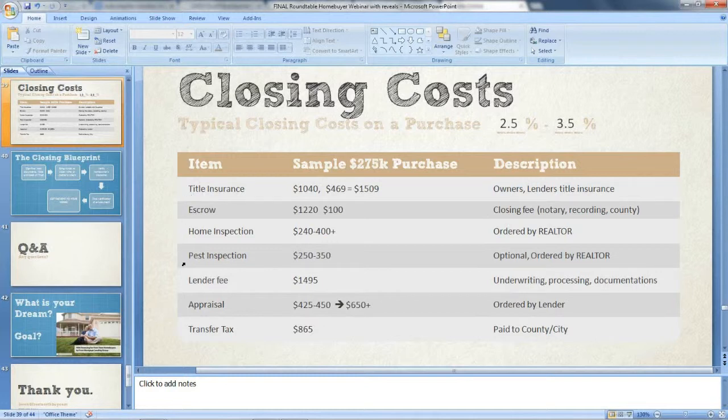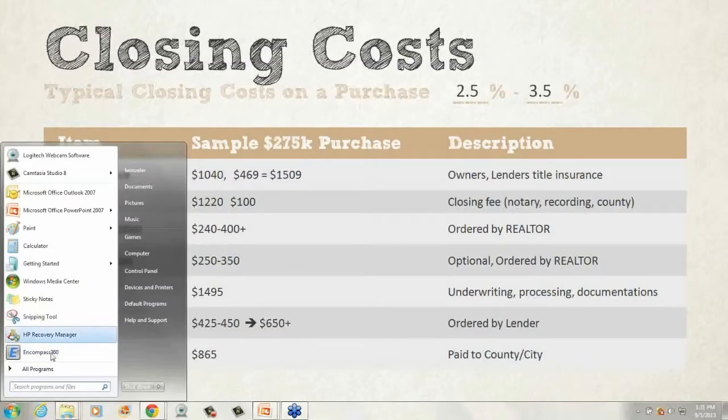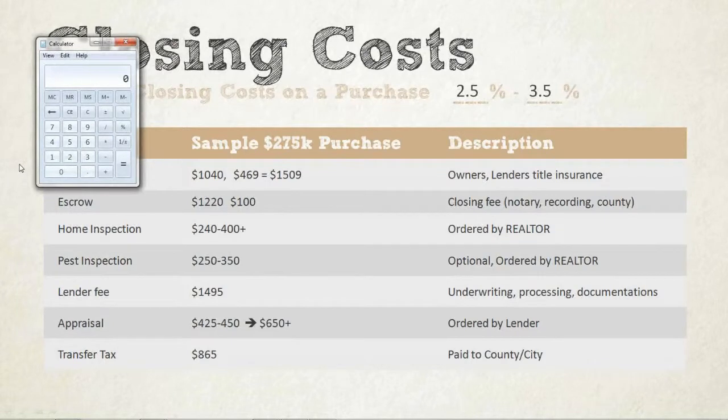This does not include your prepaid taxes and insurance, which we're not going to go into too much depth here. Let's zoom in again, and we'll start a calculator. We'll total these up. So 509 plus 1320 plus, we'll just say 350 plus 450 plus 1495 plus 865. So worst case scenario, and again, some of this may be paid by the seller. You may have lender credits or seller credits. About $6,000 in closing costs, and then we'll have our prepaid taxes and insurance. So we may have some around $7,000, $7,500 when it's all said and done, or we may have zero.